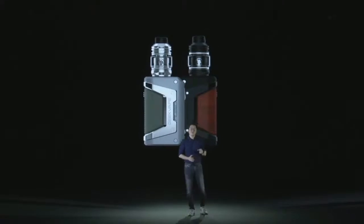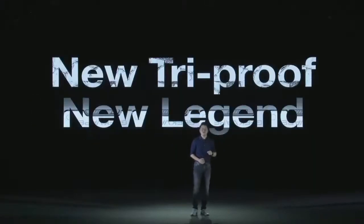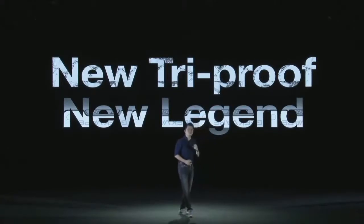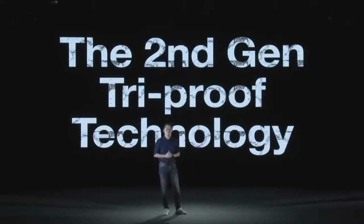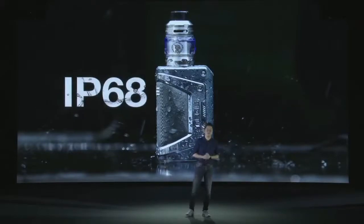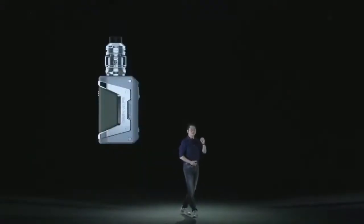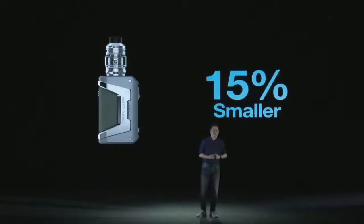This is Geekvape Aegis Legend 2, the new triple-proof, the new legend. The second generation of the triple-proof technology takes the mod to another high level, from IP67 to IP68, and it is more durable now. The technology also makes Legend 2 30% lighter and 15% smaller. When you hold it, you will know how compact and comfortable it is in your hand.